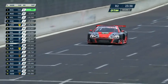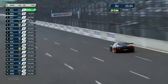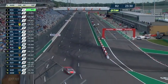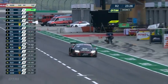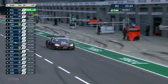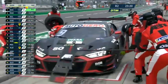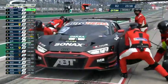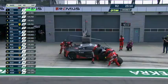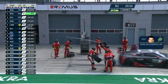And expect some fireworks in the last 20 minutes or so from Mike Rockenfeller once he's got these fresh tyres on. As we know, he's quick here, having finished third yesterday. So Rockenfeller making his way down this very, very long pit lane. That pit lane speed limit will feel like 2 miles an hour, I think. It's 50 kilometres an hour, the pit lane speed limit. They're used to doing 270 kilometres an hour. It'll feel absolutely pedestrian.